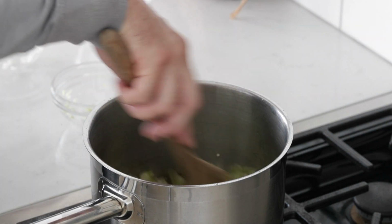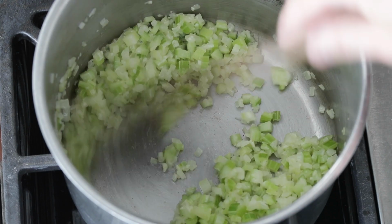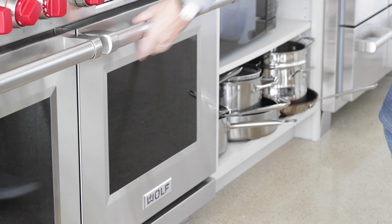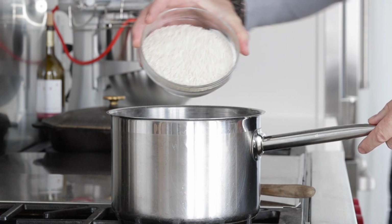We just want to sweat these vegetables 5 to 6 minutes. No caramelization, no brown. We're going to cook them just until tender. It takes about 5 or 6 minutes. Okay, right at this timing, we're going to add the carrots to the middle rack, 400 degrees. Should take 30 to 35 minutes. Plenty of time for the rice.